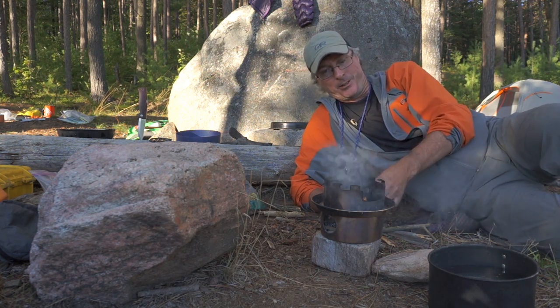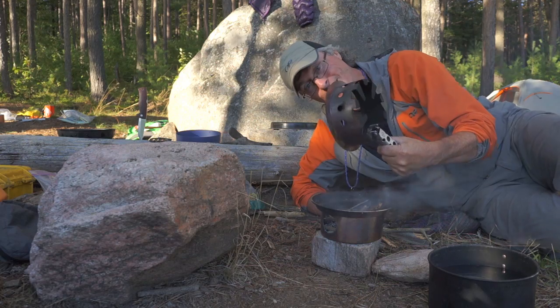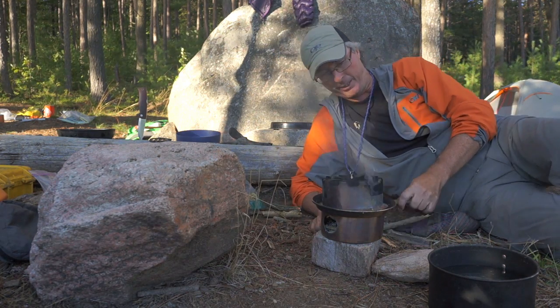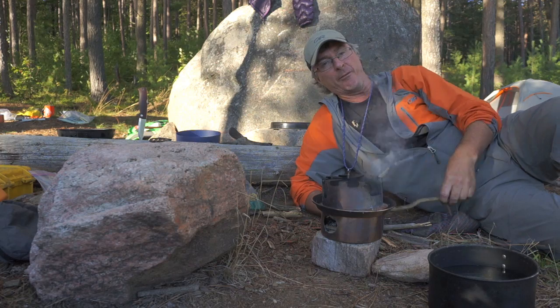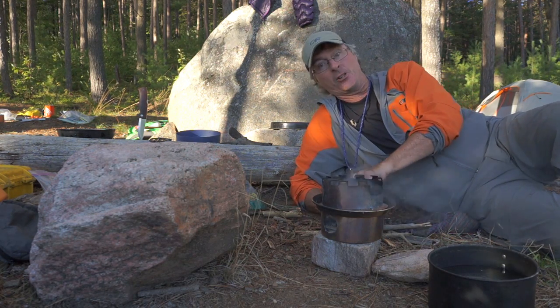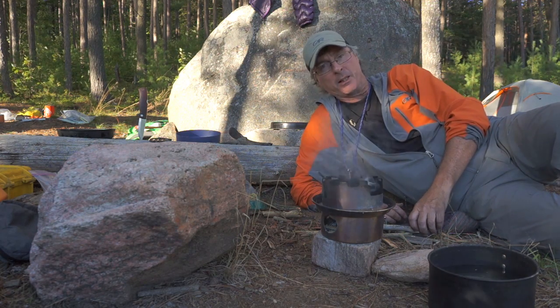Whereas this, here's a good thing about stick stoves. Nothing's going to happen to that. As long as you have dry tinder, and I'm talking about the tinder around the campsite, I don't have to go back in the woods to look for it. I just have to go around the campsite, and it's all over the place. And you get that going, and you make your meal.